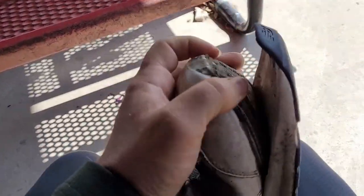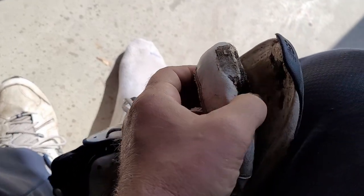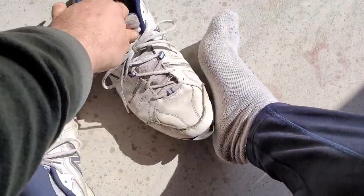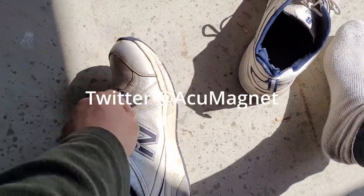Right, it looks like these shoes have had it. I gotta try to glue them down. Hope that works. That's a pretty bad breakage already. The other one's giving out a little bit too.